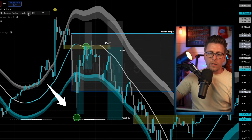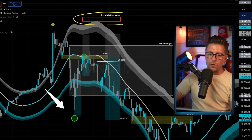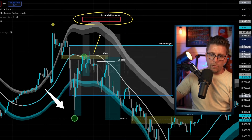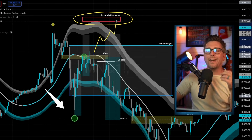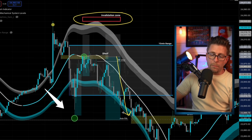And this is where our custom TMT bands indicator comes in. The invalidation zone for this trade idea was just above the bands. If price were to make its way out here, the trade idea is no longer valid. And this trade worked out beautifully. Some people held for even longer.